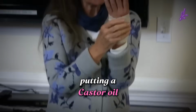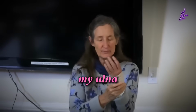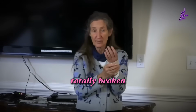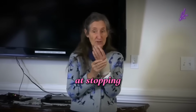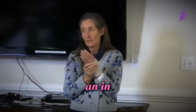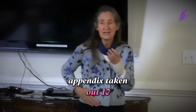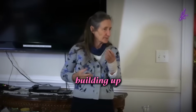So why am I putting a castor oil compress on this? Because that was quite serious damage. My ulna was fractured, my radius was totally broken and out of place. Whenever you've got an injury, you've got the possibility of scar tissue building up. And so this is very good at stopping scar tissue developing. And many people have problems years later after an injury from scar tissue. So if someone maybe had appendix taken out 10 years ago, sometimes they get more problems now because of scar tissue building up from that.